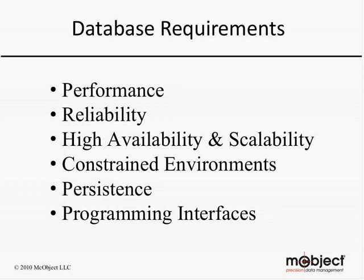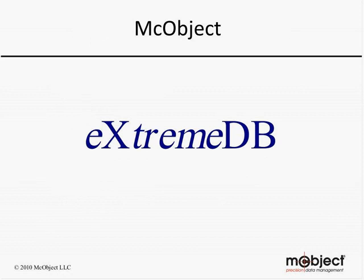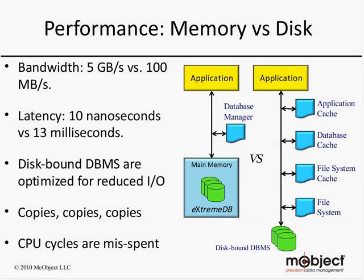At this point, I'd like to introduce eXtremeDB and talk about how we address these challenges. So let's talk about performance and ask, why is an in-memory database faster than a disk-bound database? First of all, we need to understand that disk access is one of the few mechanical components of a computer system and suffers from the slowness of its mechanical parts.